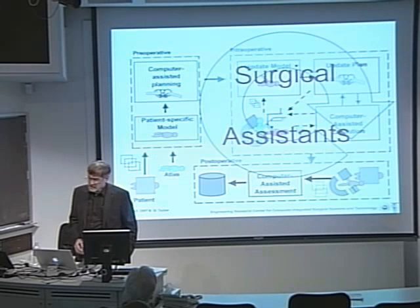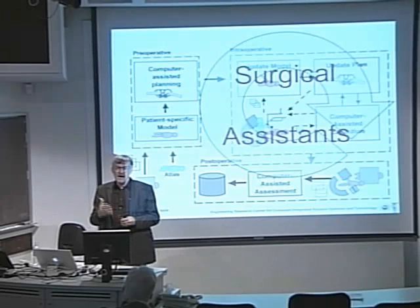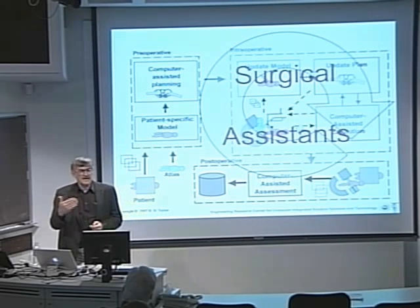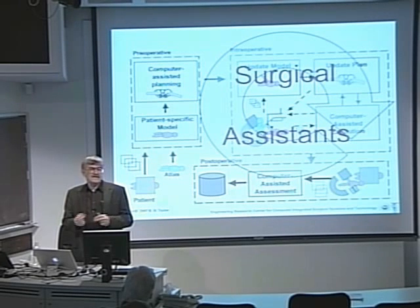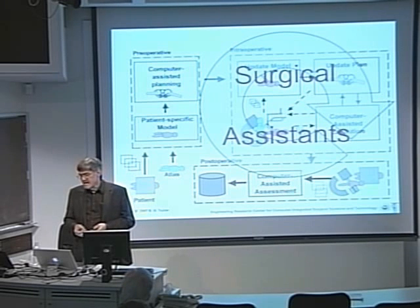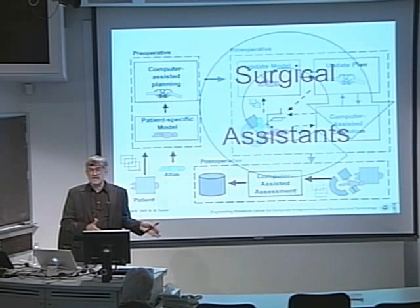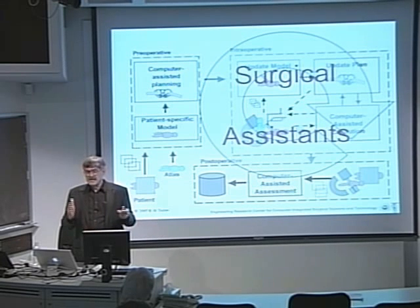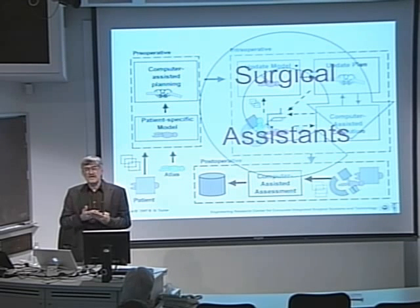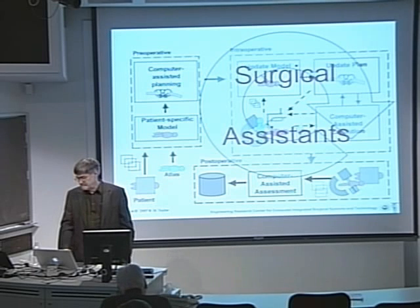Well, in addition to this notion of pre-planning, a lot of interventions are actually highly interactive. You're making many of the decisions right on the spot in the intervention room or OR. And so another way we have of talking about these systems is we call them surgical assistants. Now, underneath, they're really all the same components. It's just two different ways of looking at the same underlying technology.